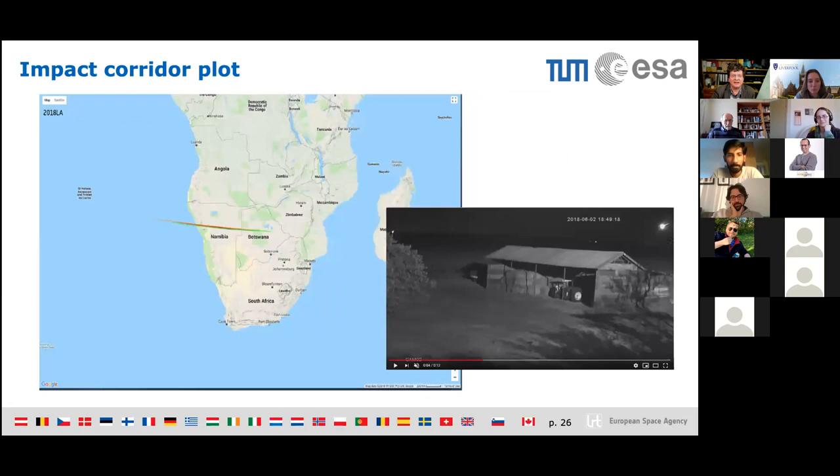And in the case like this one, when it's actually predicted to impact, we also provide an impact corridor. So this line here, which is red in the middle and green on the outside, that's the, I think the red is the 1 sigma and the green is the 3 sigma uncertainty ellipse of the impact corridor.